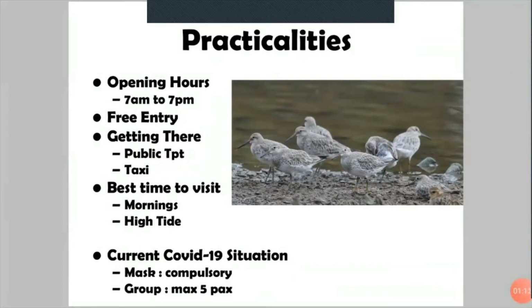The best time to visit is in the mornings when the birds come out and move about to feed, making it easier to spot them. Or during high tide when the shorebirds come back to the reserve to roost. For the current COVID situation, wearing a mask is compulsory and groups are limited to a maximum of 5 persons. Other than that, you can visit the reserve. There are no other restrictions.